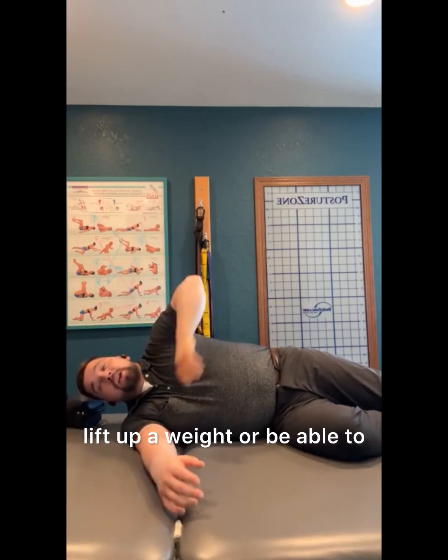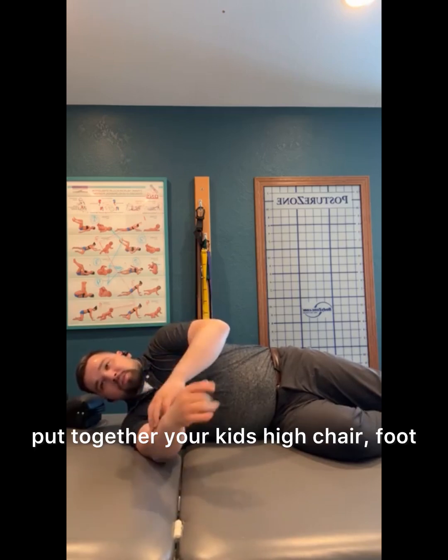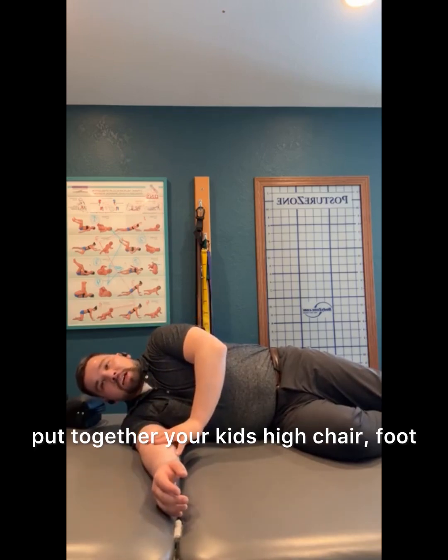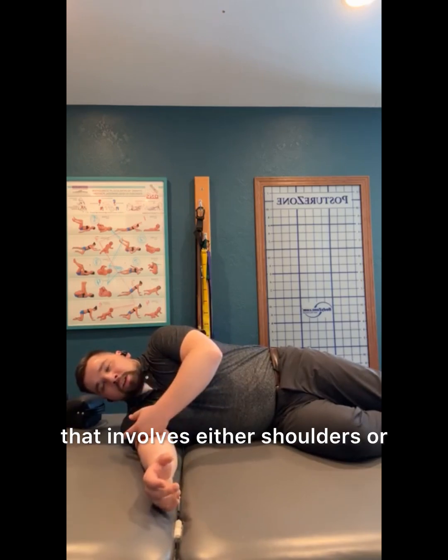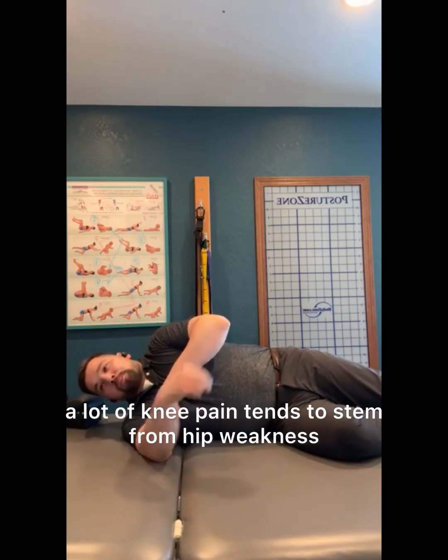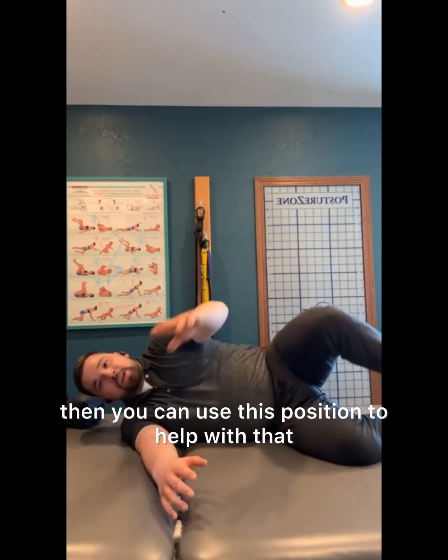so then you want to do something like throw a baseball or lift up a weight, or be able to turn a screwdriver, put together your kid's high chair, just do anything along the nature that involves either shoulders or a lot of knee pain tends to stem from hip weakness. Then you can use this position to help with that.